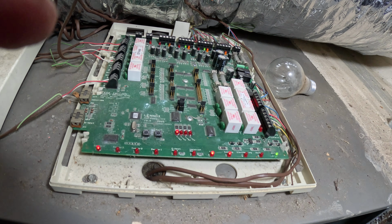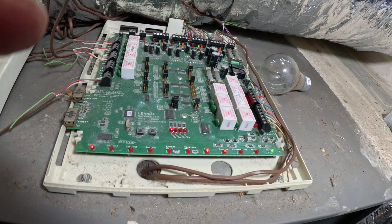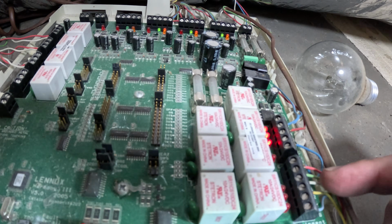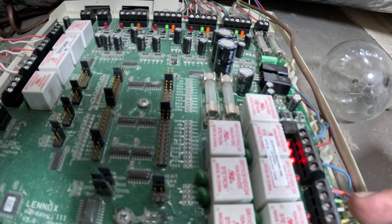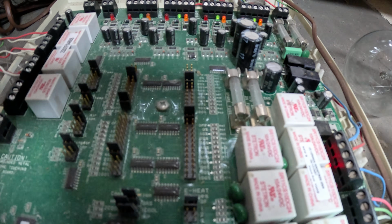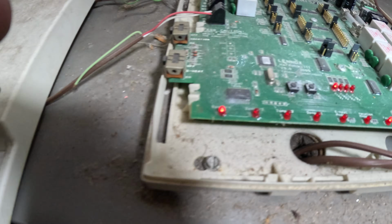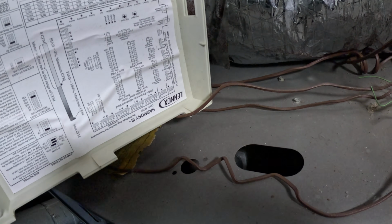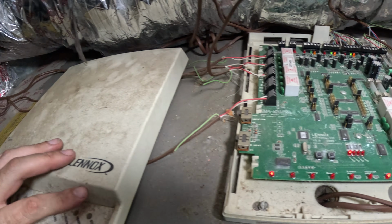Now this could also cause this blower motor not to come on as well, and the reason why is because you do have your green wire hooked up here, which is your fan wire. If you notice, you have a green wire which is for fan, and whenever you have a green wire hooked up with this Lennox Harmony system, it could cause complications with your blower motor.